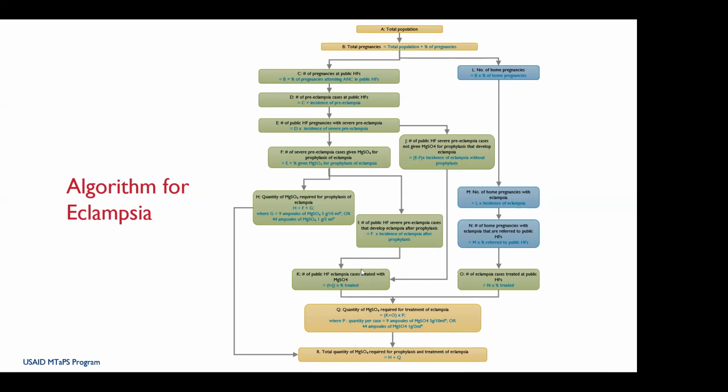But there are actually three groups of cases that we need to look at. The other thing is there could be eclampsia cases after provision of magnesium sulfate for prevention. So some portion of the cases could still develop eclampsia, and we need to treat that.